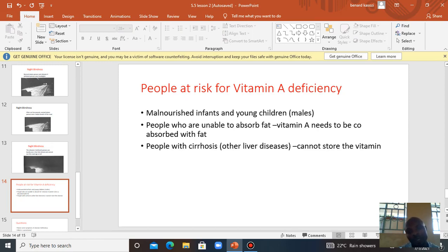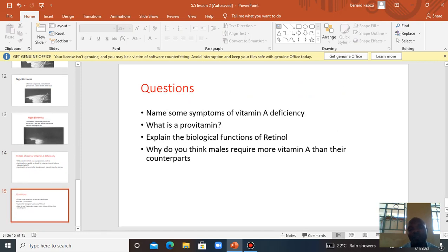Then people with cirrhosis, that is liver cirrhosis, a disease of the liver. Once the liver is overstrained, it swells and becomes painful, meaning it can no longer carry out its functions as it used to. It is very difficult for it to store vitamin A. Then that is the end of vitamin A.